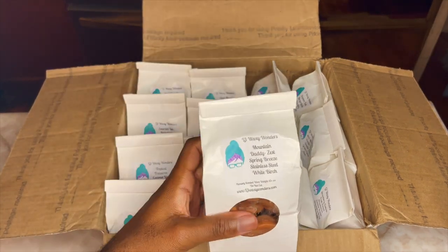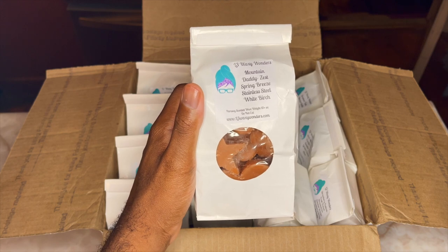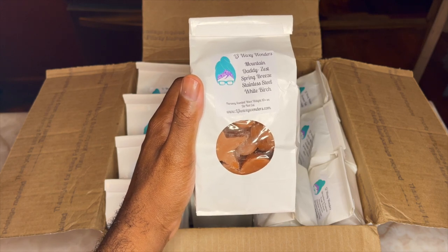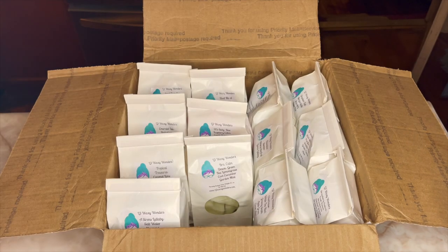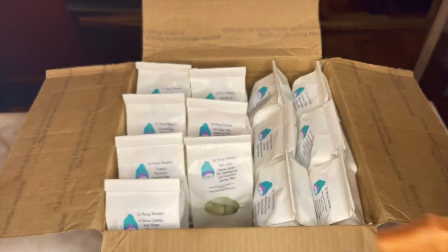Next up, we have Mountain Daddy, which is Zest, Spring Breeze, Stainless Steel, and White Birch. So I think that's pretty self-explanatory why I called it Mountain Daddy. Okay. Anyway, so this is a little brown seashell.